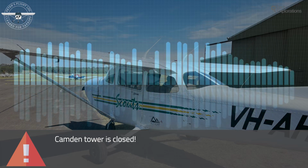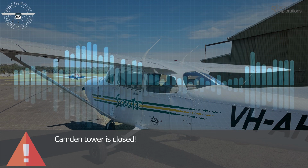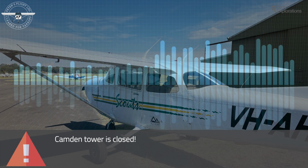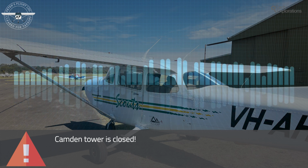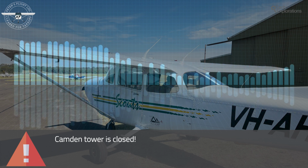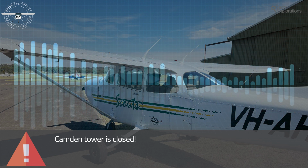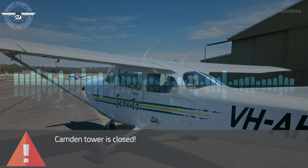Camden Tower is closed and expected to reopen at 2200 UTC. The Camden control zone is Class Golf airspace. CTAF frequency 120.1. PAL frequency 120.6. AWIS frequency 125.1. Refer to IOPS for complete procedures. Camden, Telformation Zulu. So we'll be flying without a tower.